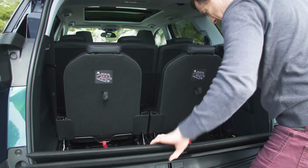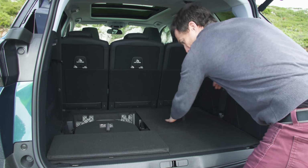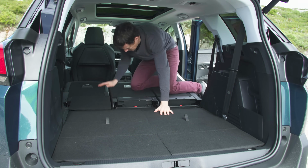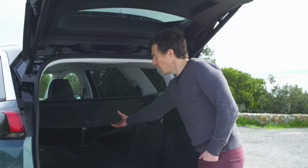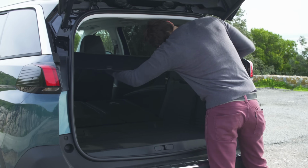The seating mechanism is very similar to that on the old 5008, which was an MPV people carrier, and folding them away is more of a palaver than in something like a Volkswagen Touran, as there's various flaps to faff about with to create a flat load floor. Now there are some cool features which I really do like. For instance, the load cover: it's dead easy to remove and it's nice and light.